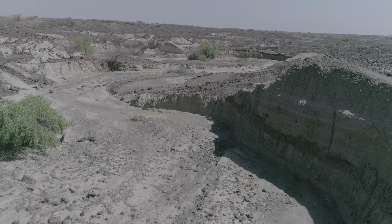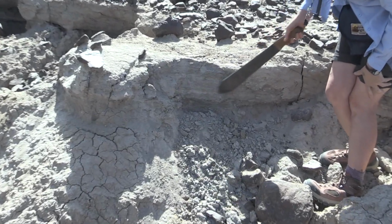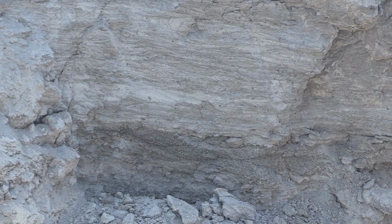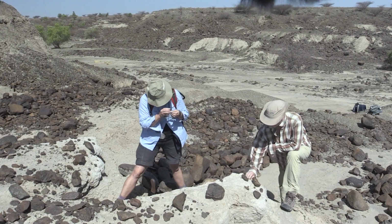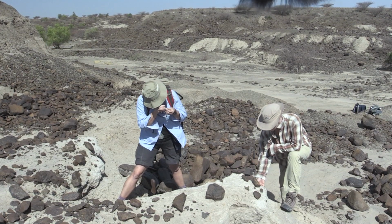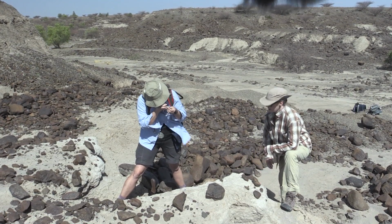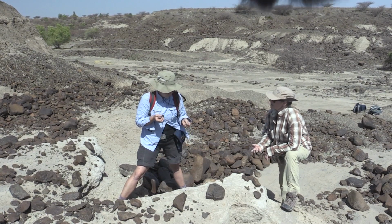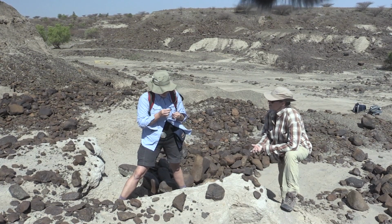Oh, look, so there's that layer we were talking about that you can see going across the rock, that light-colored one. You said that was a tuff? Yeah, it's a volcanic ash layer, but we call it tuff. And right there I'm looking at it to see if it is a tuff, because you can see glass shards with a hand lens, and that's how you know if it's a tuff.